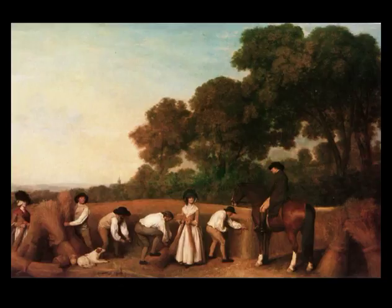This work, The Haymakers, was based on preliminary drawings from nature. Although he freely arranged the landscape in the background, he based his figures of reaping and stacking, raking and loading from life itself. These paintings focus on direct, unsympathetic observation of work in the countryside, with little or no narrative content.